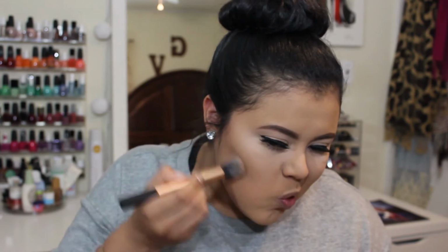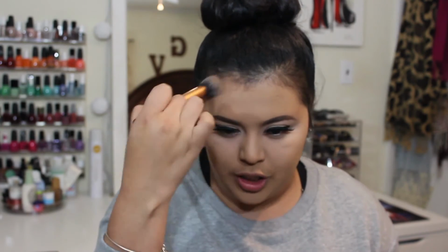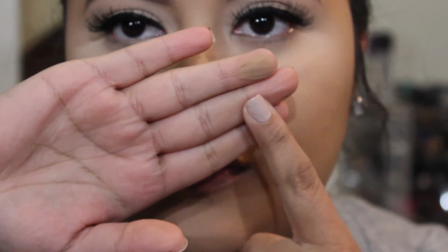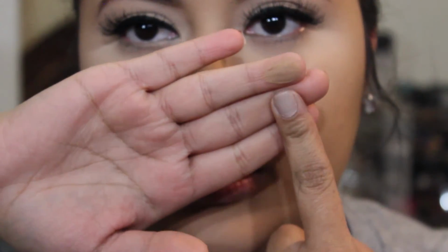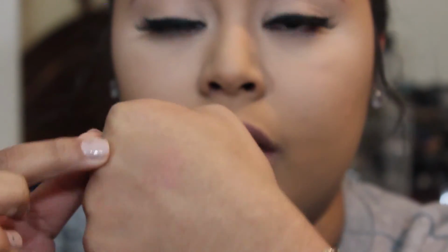I am loving this already. This is honestly the perfect contouring shade for myself. It has nice gray undertones to it. I don't know if you can tell, but as you can see, it has a lot of gray tone properties to it, undertone. You can kind of see it right there. It doesn't have any orangey to it whatsoever. So it does actually mimic a shadow very well. So I am loving this.